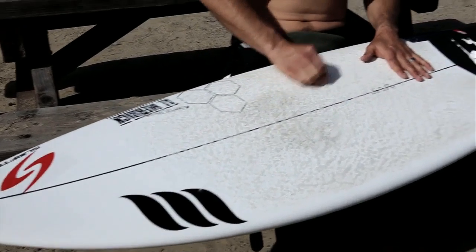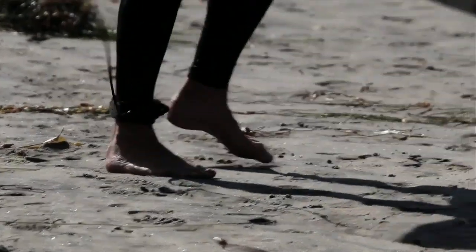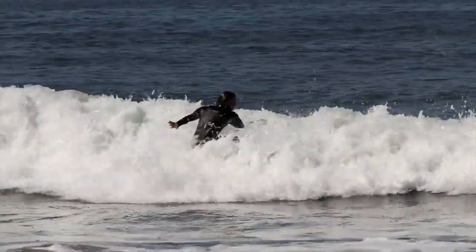I was riding the new Almeric Flyer made out of the TL Pro Carbon material. Light, responsive, the new flex patterns work really well. And I really want a board with a lot of strength in it as well.